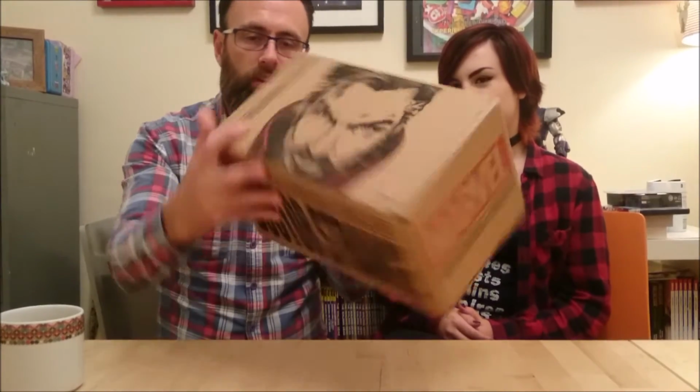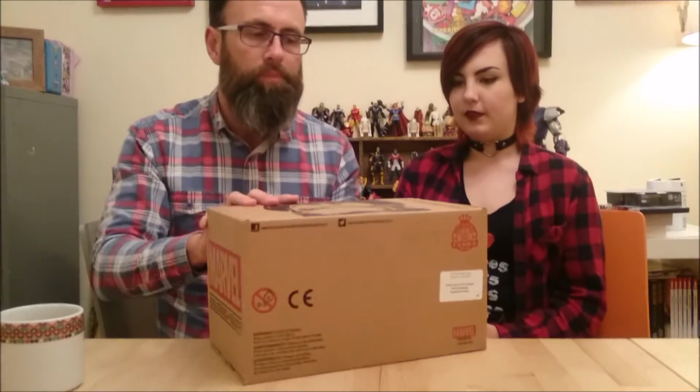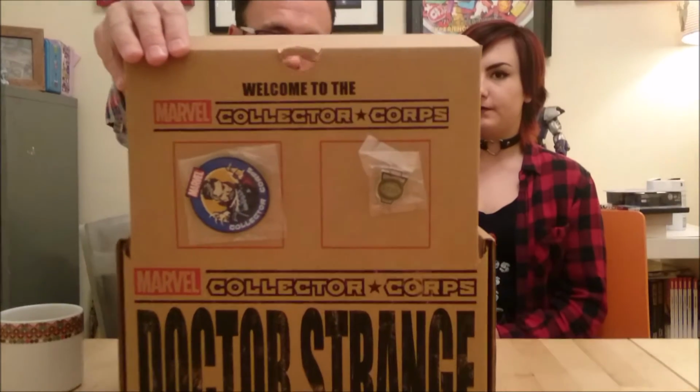Okay, so we've got Strange on the front. Very nice box, actually, kind of peeping over the top of the box. Quite a heavy box. Hoping for a good Doc Pop. Okay, we've got a patch and a badge there. Hold that up so you can see.